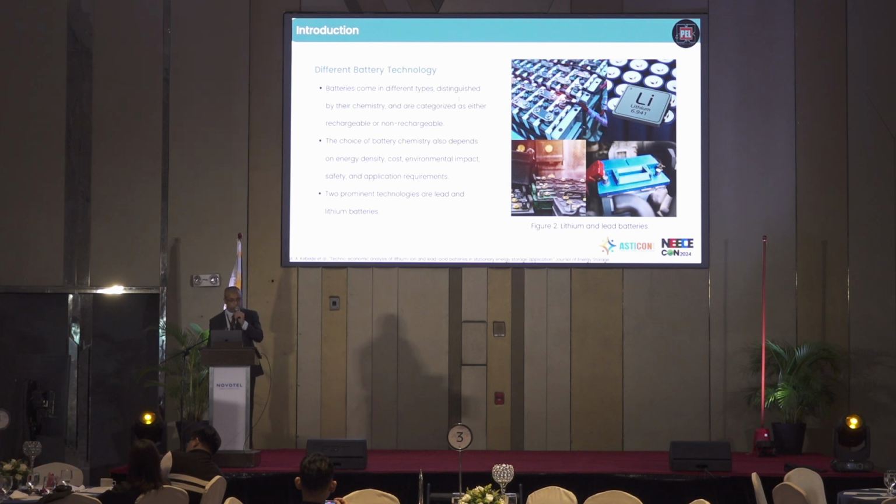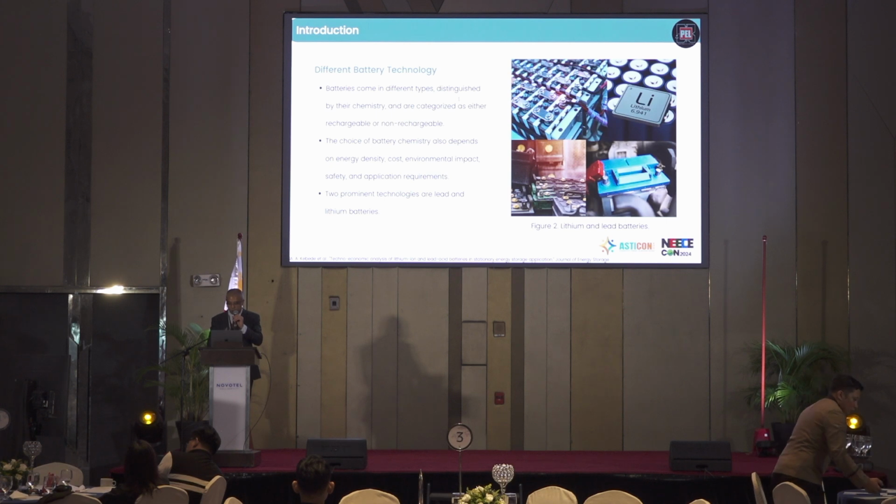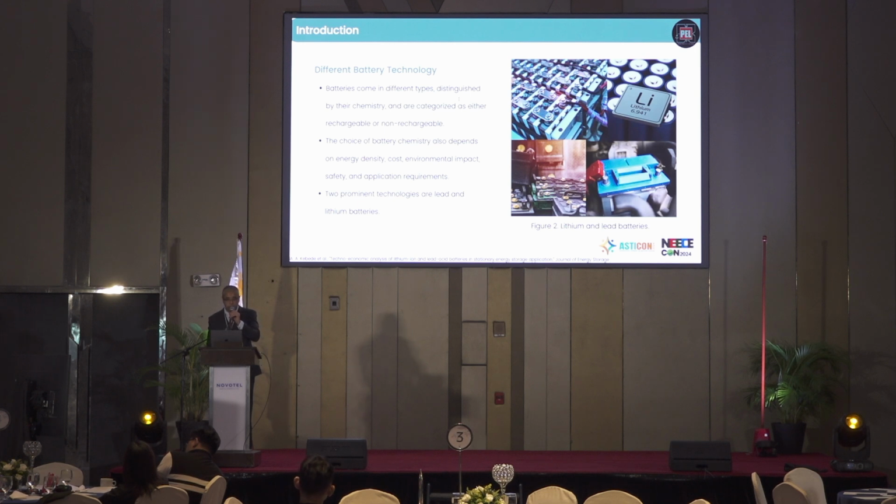Okay, so the focus of the discussion today would be on rechargeable batteries, not the primary but secondary type of batteries. And in different applications, the choice of chemistry depends on the density, the cost, environmental impact, safety, and application requirements. The two popular technologies right now would be the older one, which is the lead acid, and the fairly recent, not really new, lithium batteries. As we all know, lithium batteries have been very popular, and I think this technology is here to stay, even if we have been hearing news of scarcity in raw materials. The projection of the use of lithium batteries would be well into the 2050s.